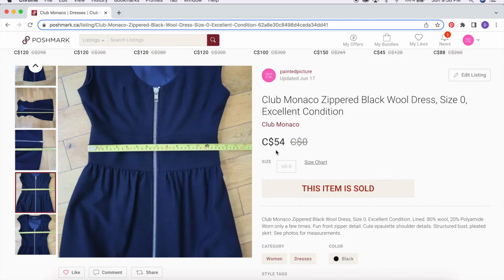I also sold this for $54, the same amount as the first dress I sold. And I think both of these items I had originally listed at $60, and then I brought the price down to $54. I think it was probably making an offer to people who liked the items, which is a really good strategy on Poshmark. When someone likes your items, you can send them a 10, 20, or 30% discount and then a shipping discount. That's a really good way to get sales, and that's basically how I made those first couple of sales.